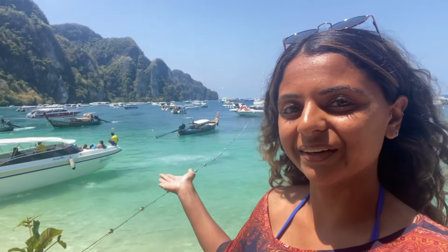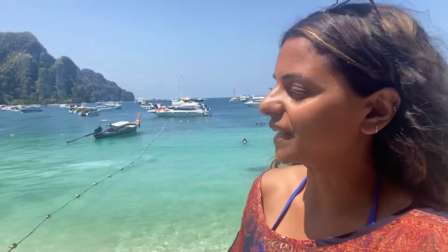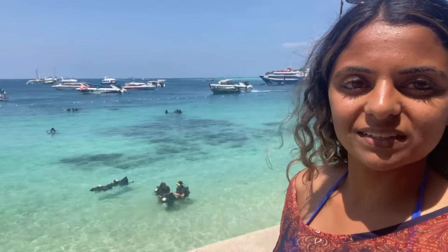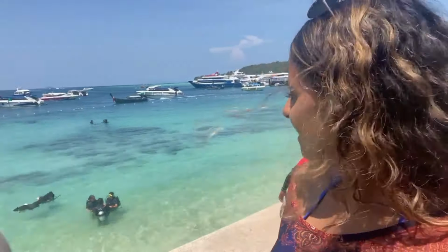This is the view. You can see loads of boats. The tours just keep coming and coming. And then you've got some scuba divers here learning. And the water is just so clear. You can see fish. It's so clear that you can see literally everything.